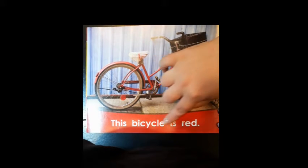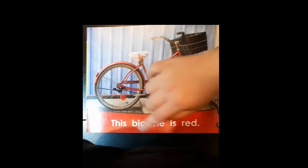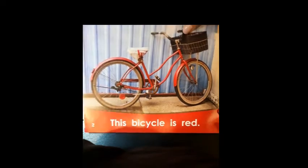This bicycle is red. What does bicycle start with? Buh, buh, buh, says bicycle.